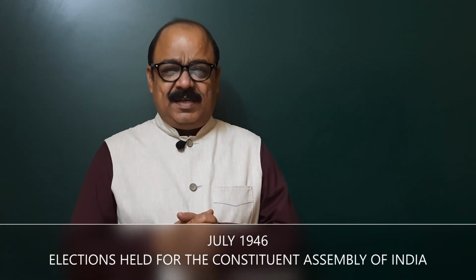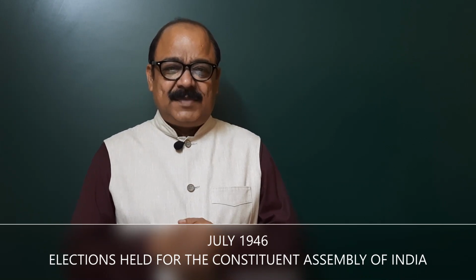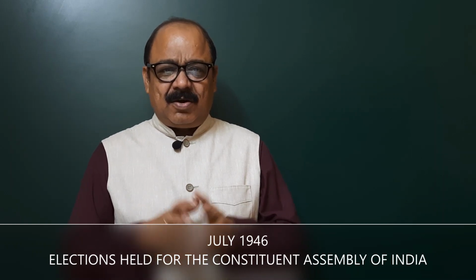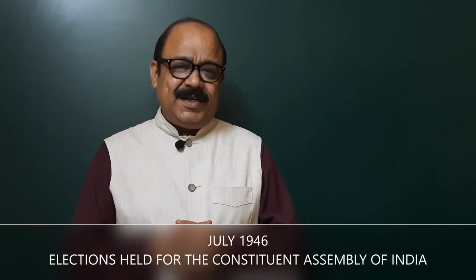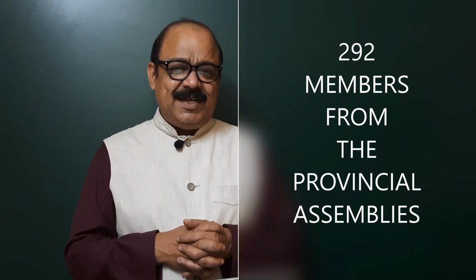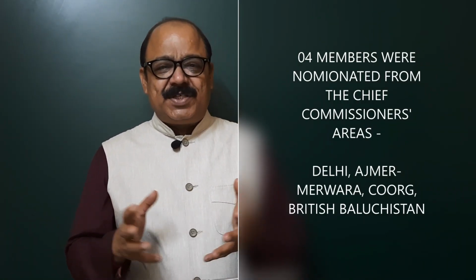In the month of July 1946, elections were held. And on the basis of these elections, a Constituent Assembly was constituted. It consisted of 389 members in total. 292 members were elected from the provincial assemblies and 93 members were nominated by the princely states. 4 members were nominated from the chief commissioners' areas.